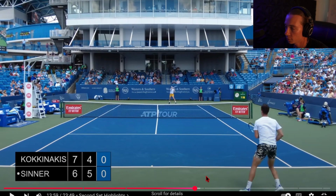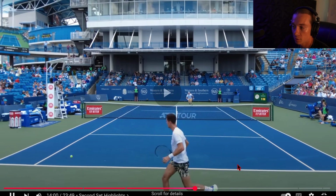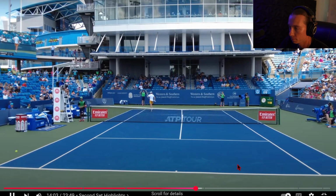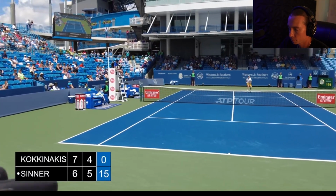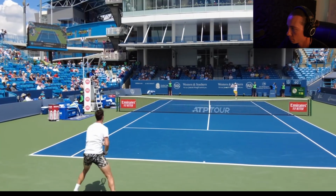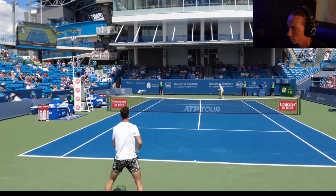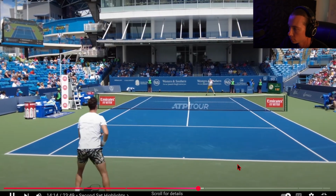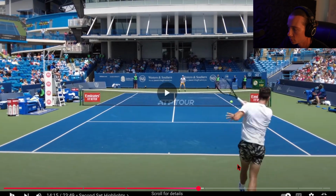He was over here. By the time he made contact, Kokinakkis had to decide to split step. And because Kokinakkis was all the way on this side and he didn't recover properly, Sinner went cross, made him pay for it. Stance, good.